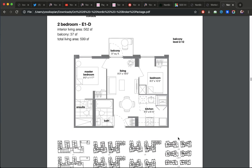you can have two people living here, and they don't have to be related. They can be two roommates, two students, two friends, two professionals. Could be a couple with a baby or a couple without a baby. But there's a lot of these units here. The developer is expecting to sell a lot of these units. And at this price, I think it's a very, very good possibility for investors, okay?